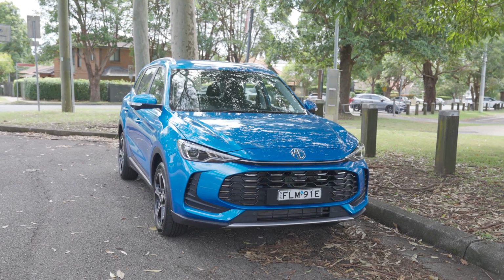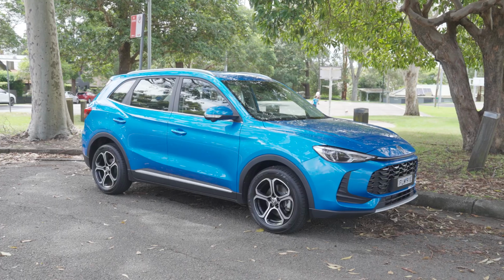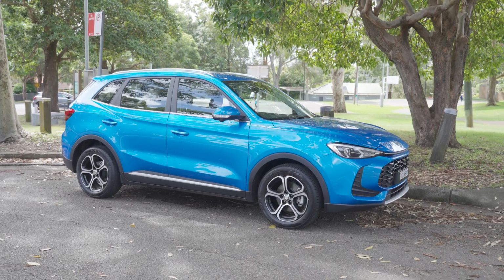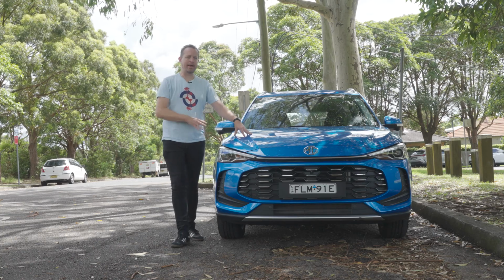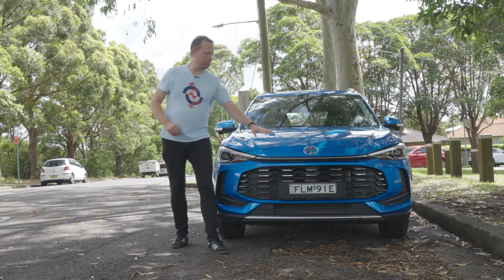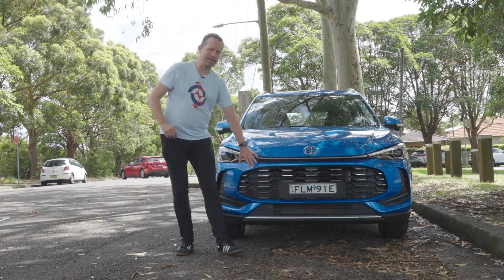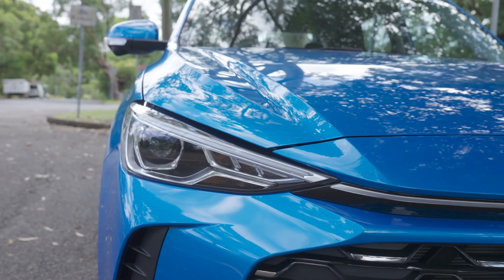So with the ZS, MG are very much living by the philosophy, if you're onto a good thing, stick to it. So yes, it does look similar to the old model, with the most noticeable difference being here at the front, with an all-new front end that brings it in line with other MGs and now makes it look less like a Mazda. So we've got the big MG badge up here at the top, a new sleek design here that I think reminds me of Ford just a little bit perhaps, some brand new LED light clusters that look really good too.